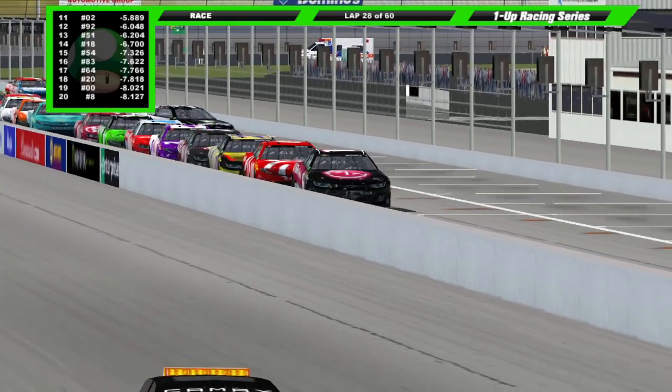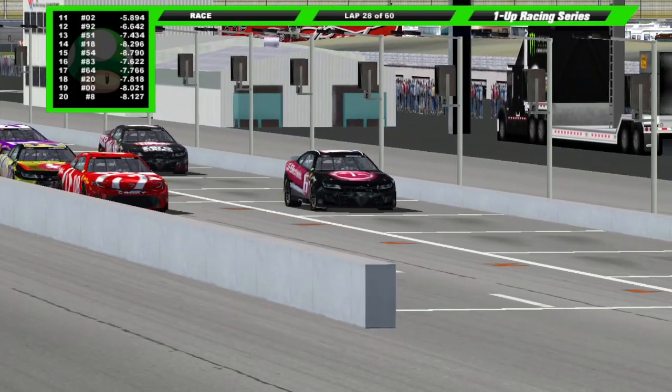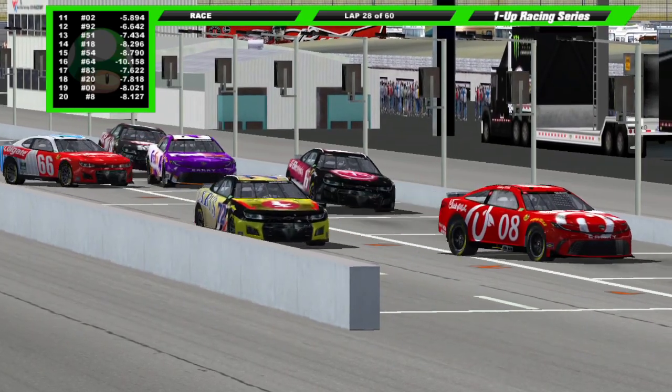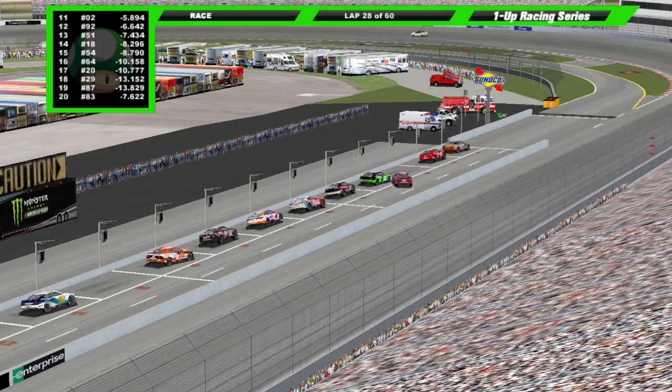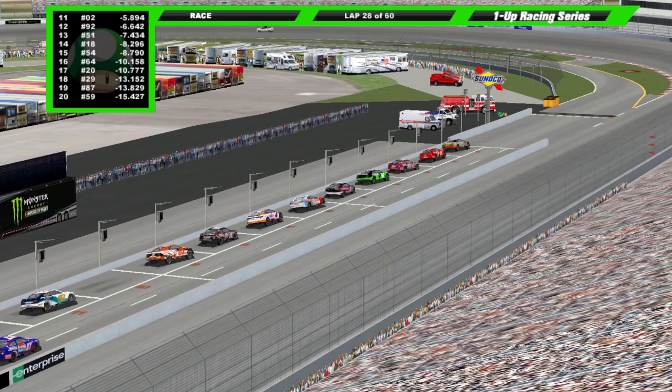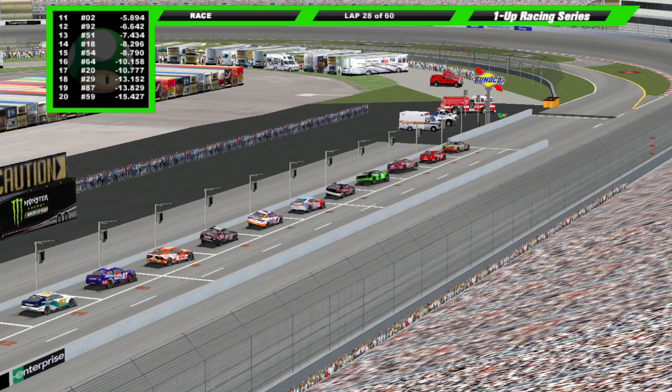We're going to keep an eye on this pit cycle, because it should be the only one of the day for these leaders. Yeah, we should be able to get a replay of the incident in a second, as we are looking to see the race off pit road. Right side tire is already on that 6th. Crew looking around to the left side now.